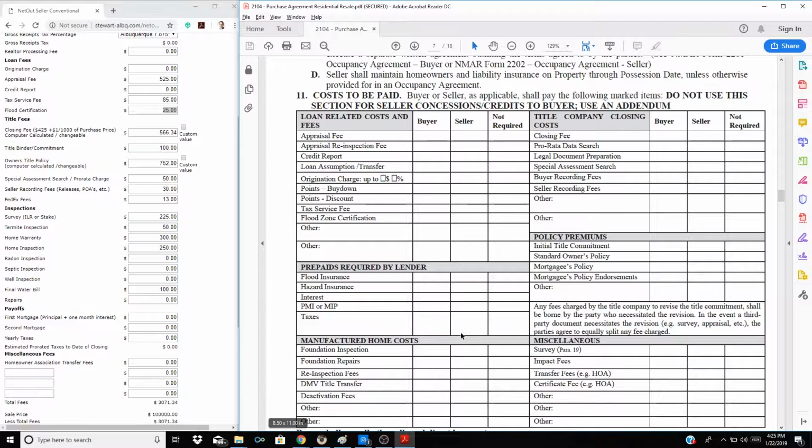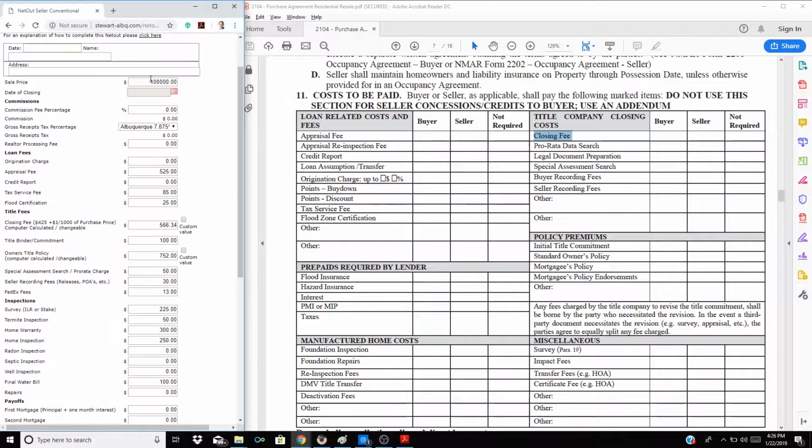Again, we're going to skip manufactured home costs and go straight to title company closing costs. This is the most straightforward fee right here. The closing fee is $425 plus $1 per $1,000 plus gross receipts tax. So in this case, for a $100,000 home, which is up here, they will be charging you $566.34 approximately.